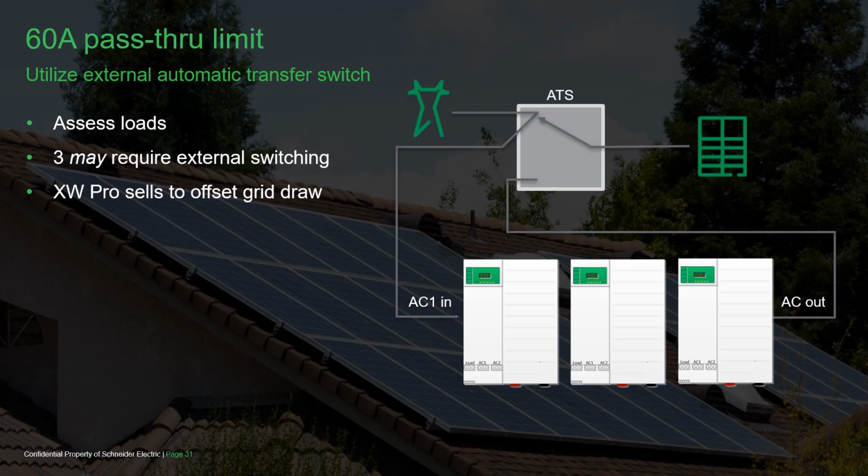Since you shouldn't pass through more than 60 amps with a multi-unit system, utilizing a whole house transfer switch will allow the solar power to offset grid demand and then switch the load to the output side of the inverter in a grid outage. Here's the normal operation, and here is the operation when the grid goes down.